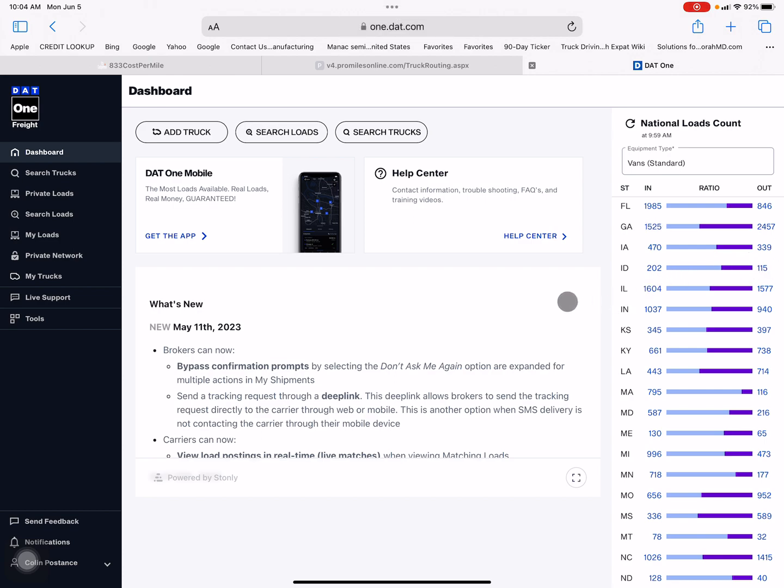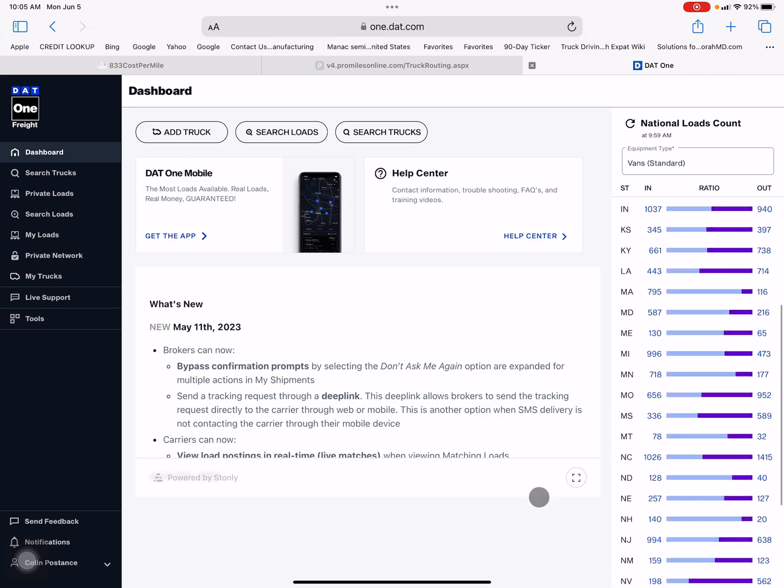Illinois, not much going on there. Remember, we're looking at the number of loads in and the number out, so the column on the right needs to have a lot more than the column on the left. These poor guys going to Massachusetts: 795 loads going in, 116 coming out. I guarantee you that 116 is probably closer to 40 or 50. So there's almost 20 trucks for every single load. Let's scroll on down here.